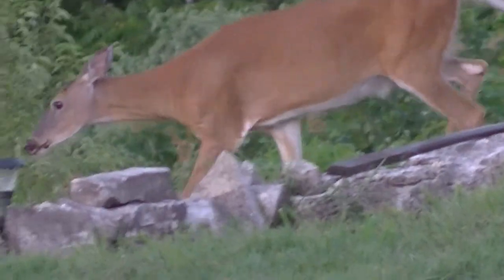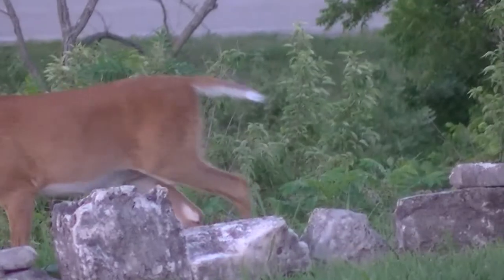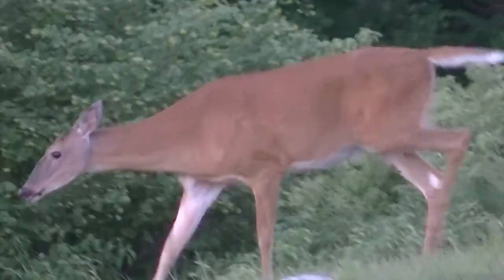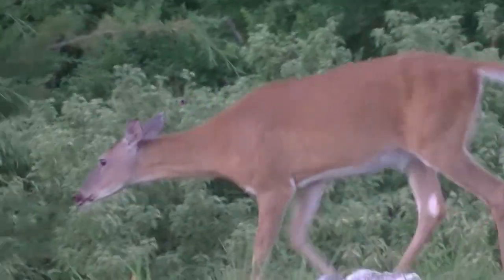Sister won't leave me. She's just right in the front yard. Look at that. Oh, la la. Let's go. Bet she won't be there for deer season.